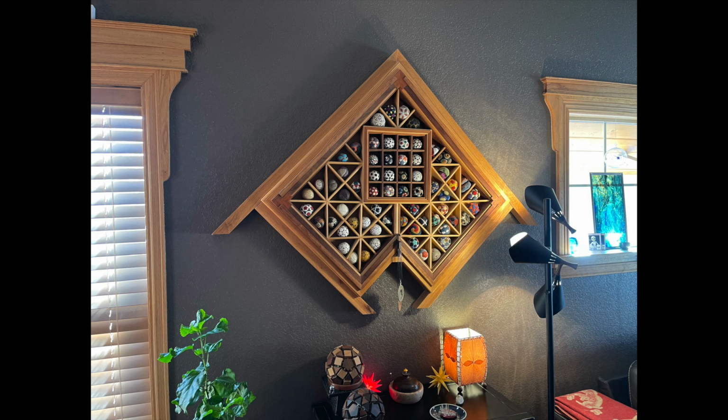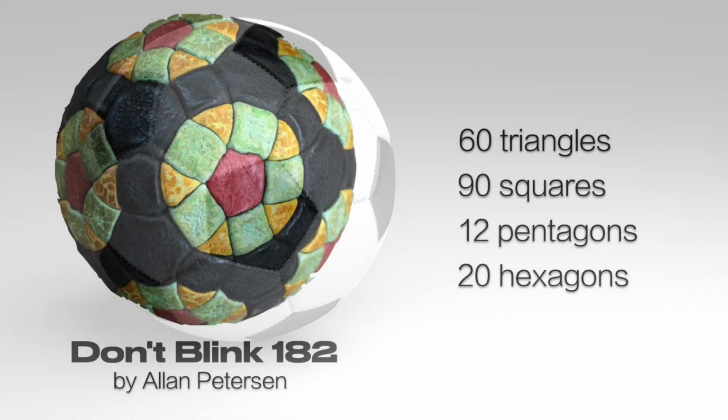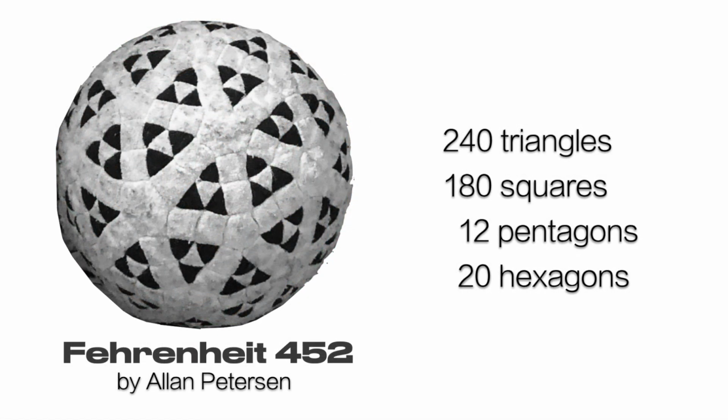Alan is sort of a savant when it comes to these spherical constructs, and can tell you how many of each polygon a sphere contains simply by looking at it. A typical soccer ball is made up of 20 hexagons and 12 pentagons. But Al's more complicated designs involve bags like this. And this one, a 452 panel design.